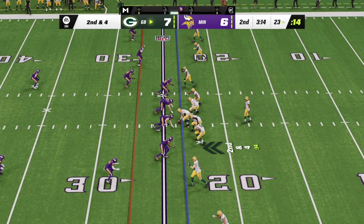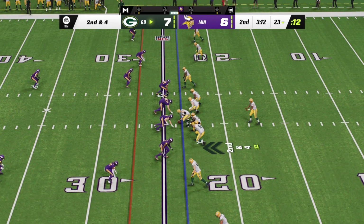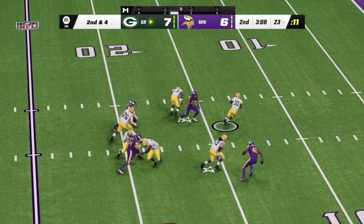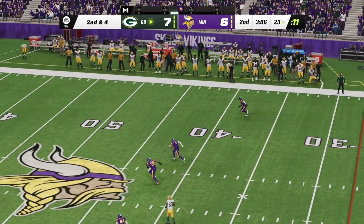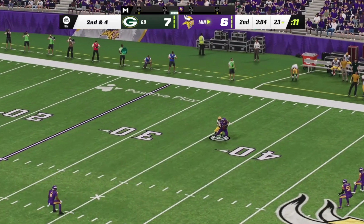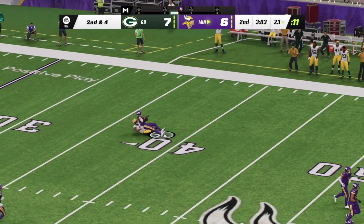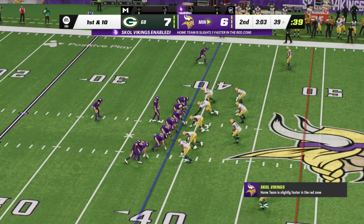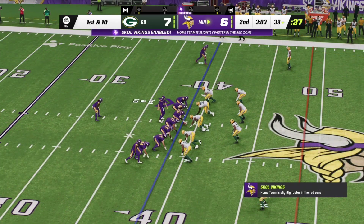Working with his 2nd and 4. Here's Love. He's going to launch this thing way downfield. He rifles one that's intercepted. Picked off by Harrison Smith. And the Vikings are going to take over here up near the 40.